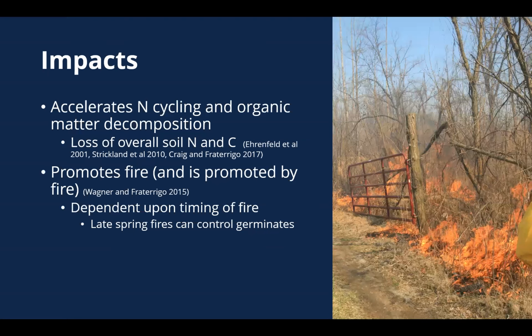We do know that stiltgrass has a big impact on soil properties, and so it accelerates nitrogen cycling and organic matter decomposition in the soil, and that leads to an overall loss of soil nitrogen and soil carbon. And then stiltgrass promotes fire just by having so much extra fine fuel in the environment. And then it is also promoted by fire. So not only do you see hotter fires, more fires in areas with stiltgrass, you also see that areas that have had fires, stiltgrass tends to be thicker in density following fire. And that is a little bit dependent upon the timing of fire. So really late spring fires, after germination of stiltgrass, can be a method to control some of those germinants, but it has to be quite late in the season to do that.